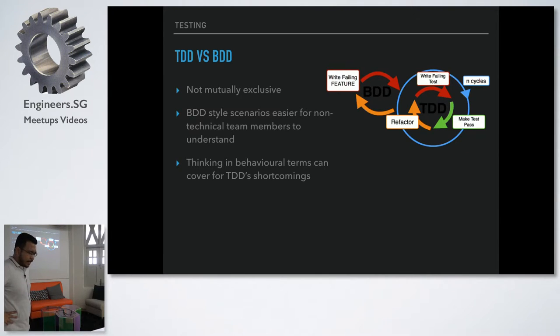Right? And thinking in behavioral terms can cover for TDD's shortcomings. This requires a bit more explanation, I think. TDD's shortcoming is not really a shortcoming. It's more the person who runs the test that's the shortcoming, which is the mindset of functionality versus behavior. It's hard for me to explain it properly in words. Basically, when you think of behavior, you tend to be a lot more all-encompassing, right? Higher level perspective of your applications, even when you do unit tests.